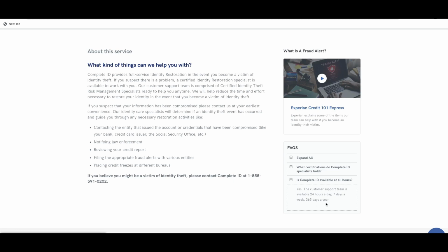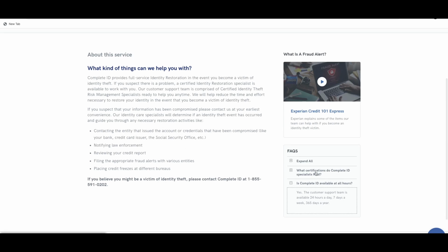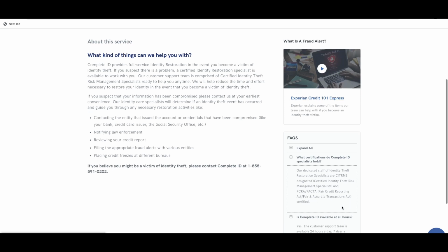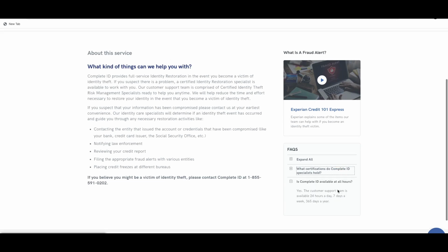I did call them up quite early this morning because I had a question about my account, and they were there. Definitely, it's a US based team. It seems to be out of Texas, and very friendly, very helpful, very thorough in their responses. Was quite happy with them. And they do mention that all of their staff are certified identity theft risk management specialists and Fair Credit Reporting Act, Fair and Accurate Transactions Act certified. So these people do have some chops behind them.